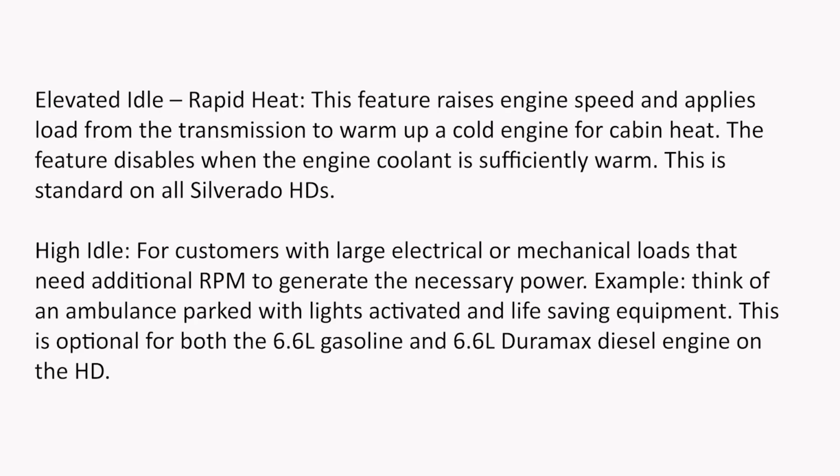Now that's very interesting because we did a Ram 1500 video, and you guys said in the video, it takes too long to heat up, you've got to put a load on it. So they have elevated idle rapid heat in the Silverados that puts a load on the transmission to warm up the cold engine. Ram has it in their heavy duties where they have a supplemental cabin heater as well, because those heavy duty diesels take longer to start and take longer to warm up in colder climates. This light duty is smaller and it's designed differently.